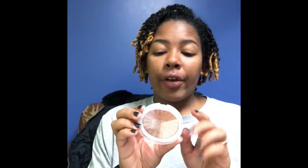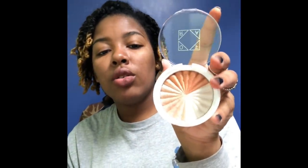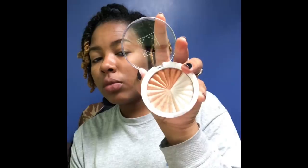So next inside the box, we have the Ofra Highlighter in Everglow. So I'll put a clip in showing me just doing some little swatches.